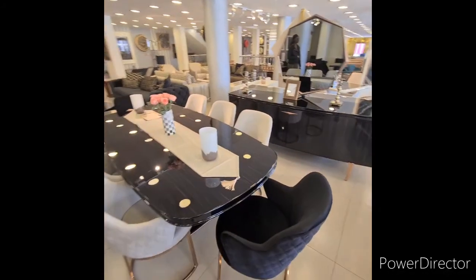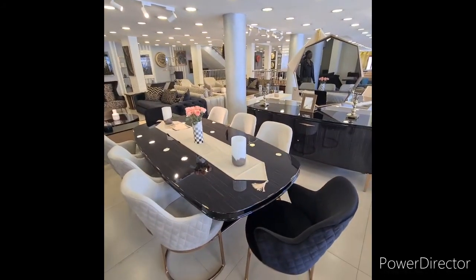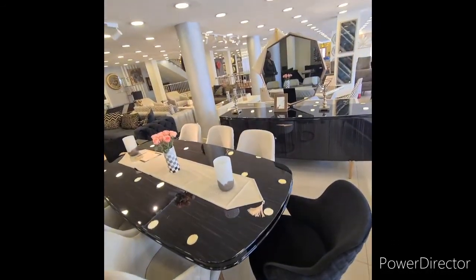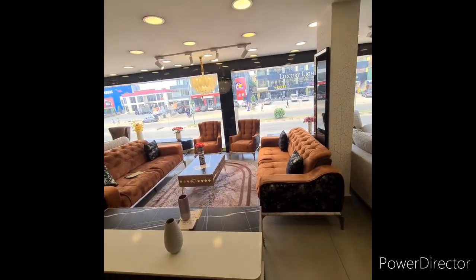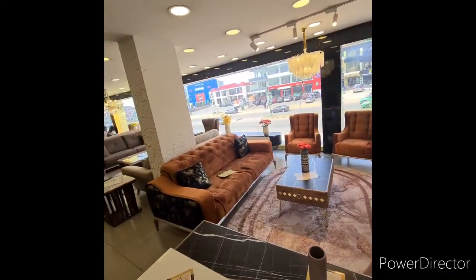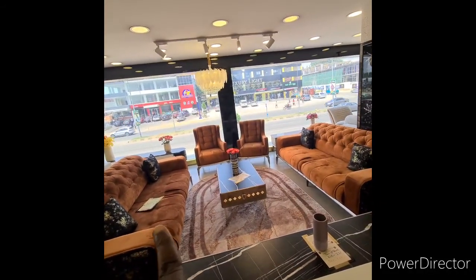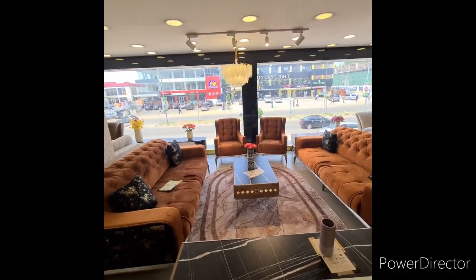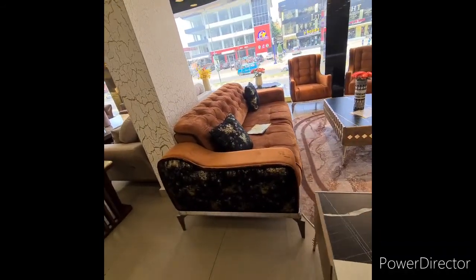This is absolutely gorgeous. I love black. I love black interiors, and I love when furniture is that black and still gorgeous. And here is this nice orange settee. There's the three-seater. This three-seater. Okay, the two singles. See the details here.